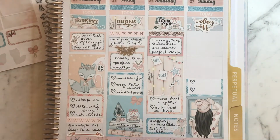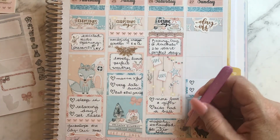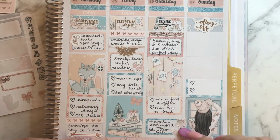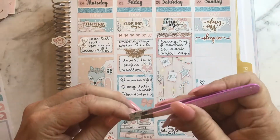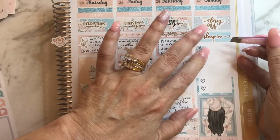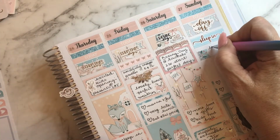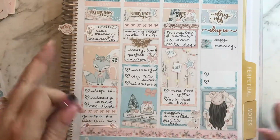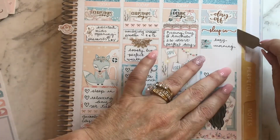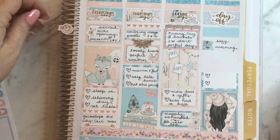Pretty hard to top those 3 days, so it was a day off on Sunday. I'm not quite sure why I wrote day off, because I wouldn't have been working anyway, but I've used a Samantha May sticker up there for day off, rather unusually, as I said, but nevertheless. And then I have taken another quarter box from the kit and used a sleep-in script of my own to mark that I did have a sleep-in this morning. As I said, we were pretty pooped, but a really nice way to be pooped.